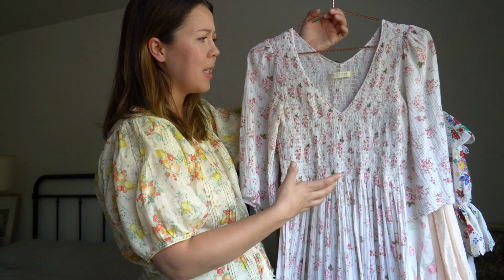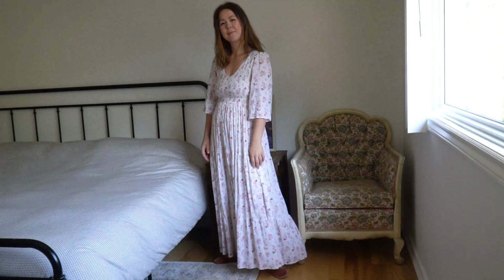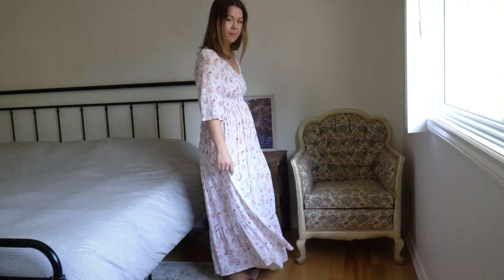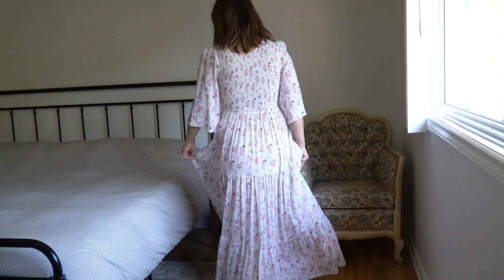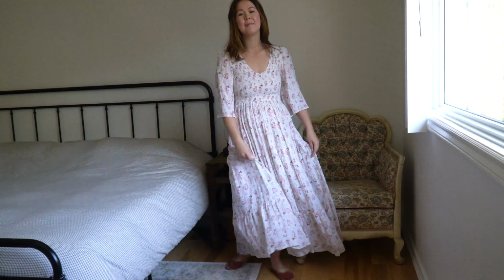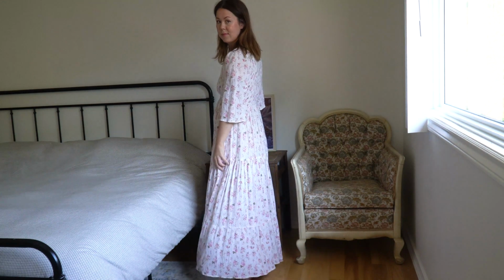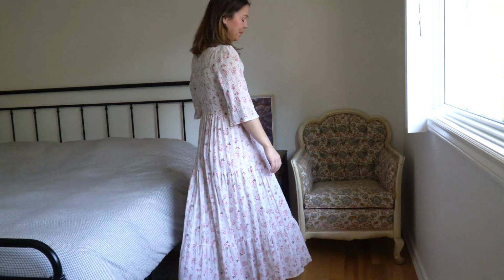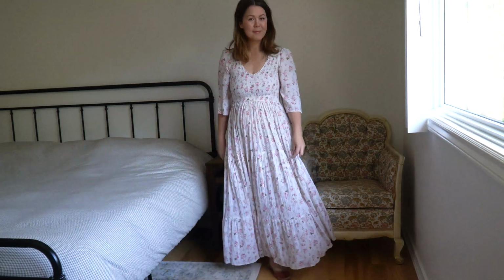It's just this romantic vintage floral, and I just love how it moves. It has a lot of fabric, so it feels like a blanket to wear. So it's not warm enough to wear as a dress, so I was wearing this all through the spring. And I just thought I love this so much. I'm so happy I have this. This is like a classic piece that I'm gonna have forever.